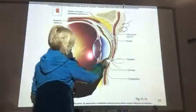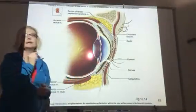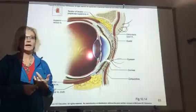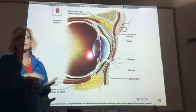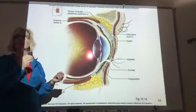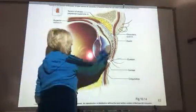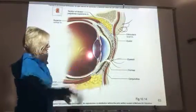So here's the cornea, which is a transparent covering over your eye, very thick. If you did the online dissection, you should have been able to see that. At Sanborn, we'll dissect Monday. You'll be able to see it's very thick. So this is the cornea, transparent, you can see through it, a protective covering.